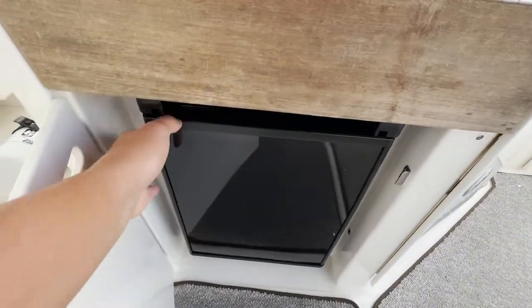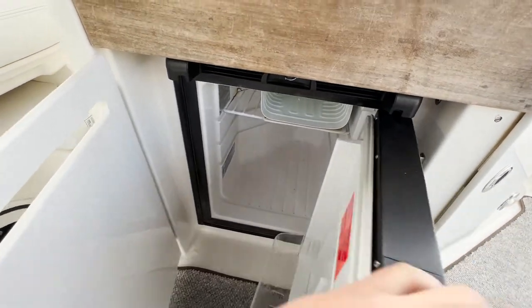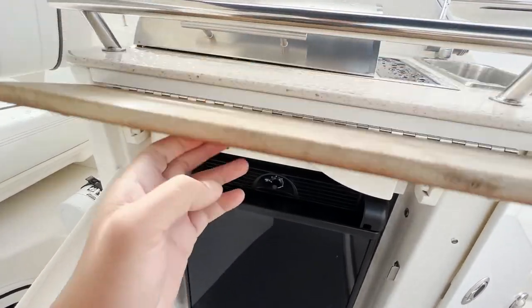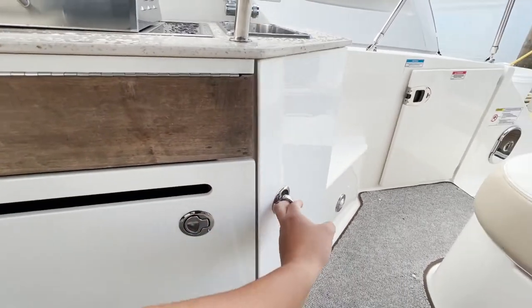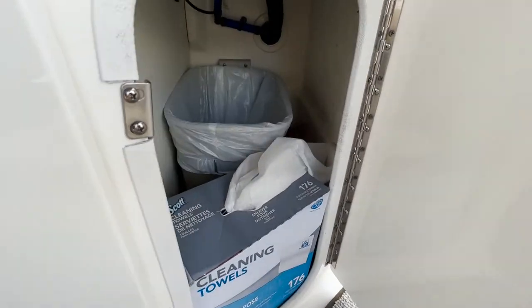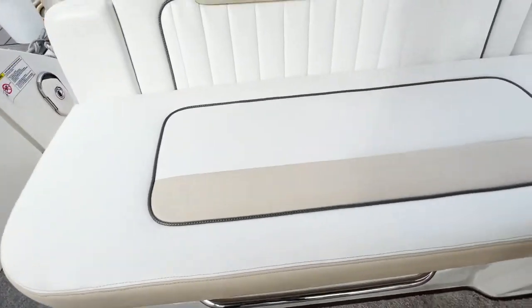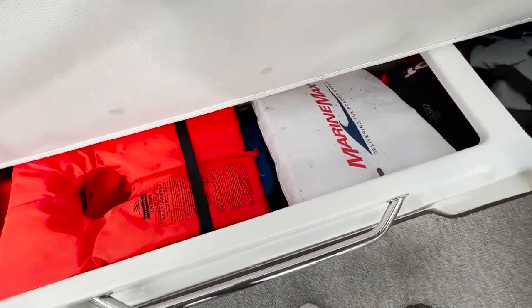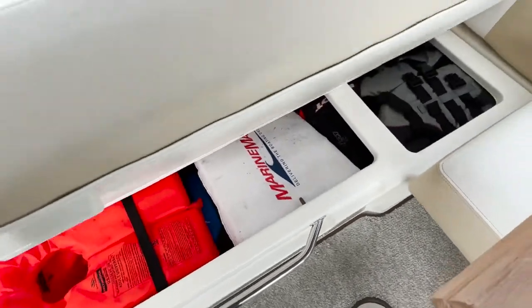Down here is a built-in fridge. It's awesome to have. It does have a little freezer section as well. And this pops up, actually, a little cutting board. You can stand and hold it here. So that's cool. It's just storage; keep some towels down there. There's a little trash can as well. Nice to have that. Under the seat is more storage. We keep pretty much all the life jackets, throwables, type fours, all that stuff. I think there's about 13 down there, so it can fit quite a bit of stuff.